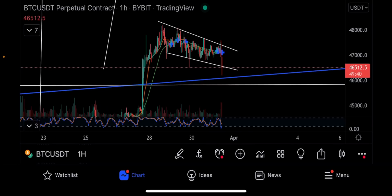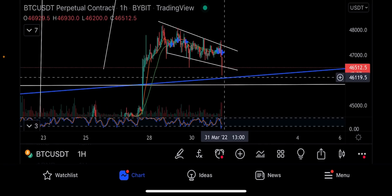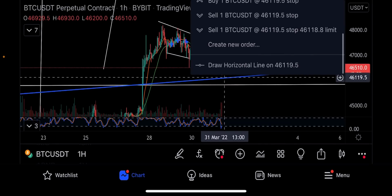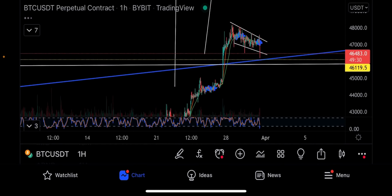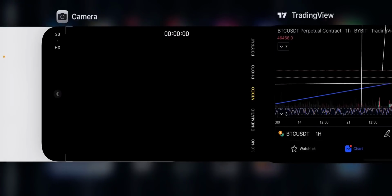We also have this powerful 45k support, so it would have been good to take your profits here, as I said in the beginning of the video, at the 46,000. Now it is quite possible that we have a retrace, but here on this blue trend line is where I expect major support. I'm going to show you my trades.